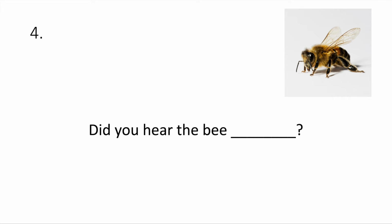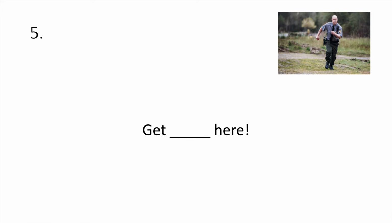Spelling number four. The word is buzz. Did you hear the bee buzz? Spelling number five. The word is back. Get back here. The word is back.